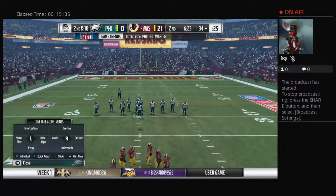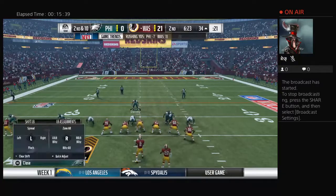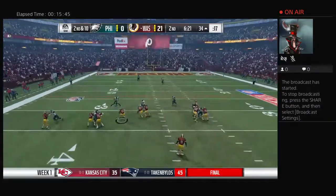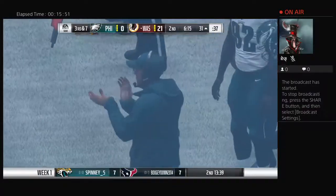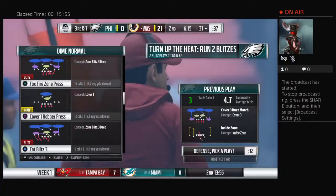So incomplete on first. Let's see what second down has in store. They'll run it now out of the gun. And he'll get this down to about the 30, 31-yard line. Call it about a gain of 3, and they'll be looking at a 3rd and 7 coming up.